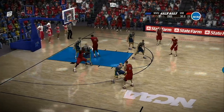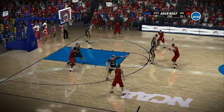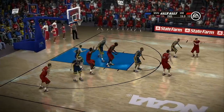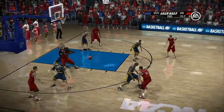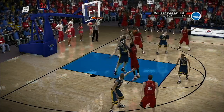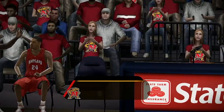Cross court. Working it around the perimeter. Had a momentary look from three-point land. Ball comes back out from the post. I tell you, Brad, you got to have a post player that anticipates and knows how to find the open man. Tries to get the D to bite. Fakes the shot. There's a nice block from behind, Dick. Yeah, that's good timing for the defense.